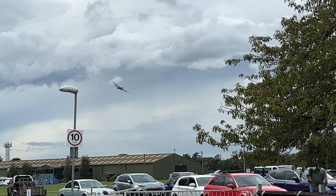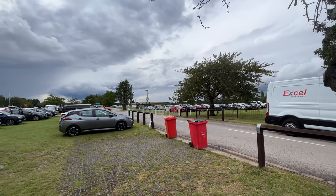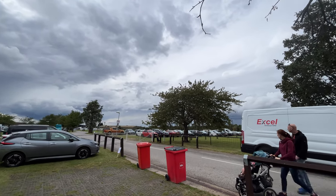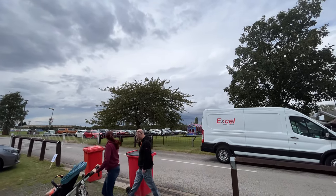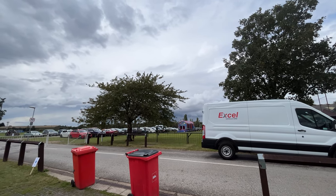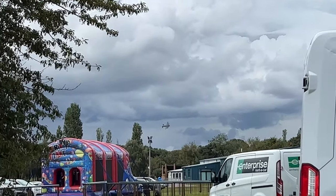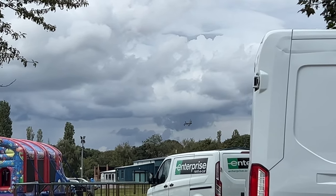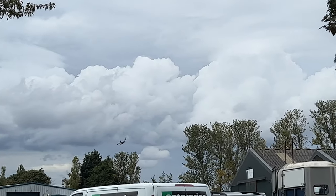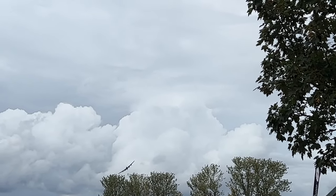There's a Lancaster bomber. We'll come back round again in a second. Be able to see it come back round that way, I think. Where's it gone? There it is. I'm going to get a flyby.